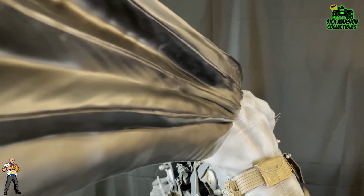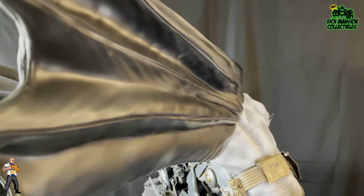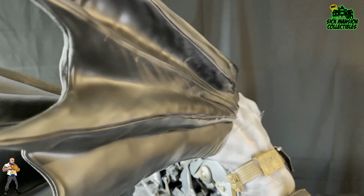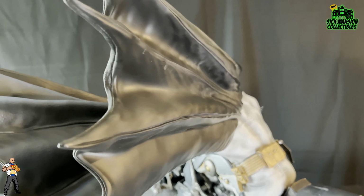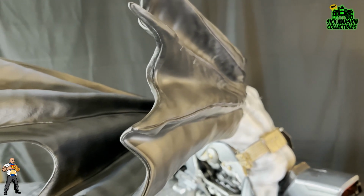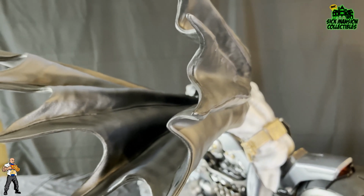Anyway, so when you look at this flow, the flow of this is insane. Like, you can tell that this cape is not a cheap cape that Batman has on. You can tell that he has that Bruce Wayne money and spent it on this cape, because this cape looks incredible. It looks super thick. The detail on this is crazy. It looks like a gigantic chunk of leather just flowing out of his back.